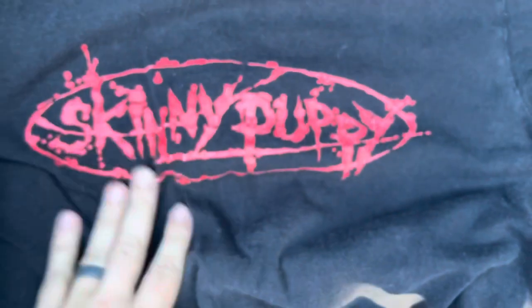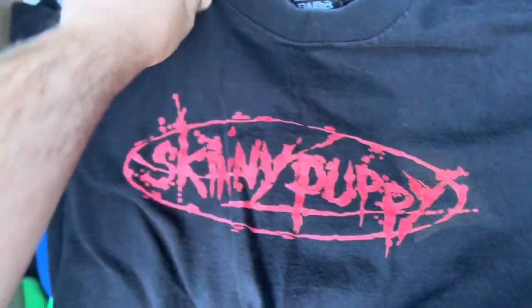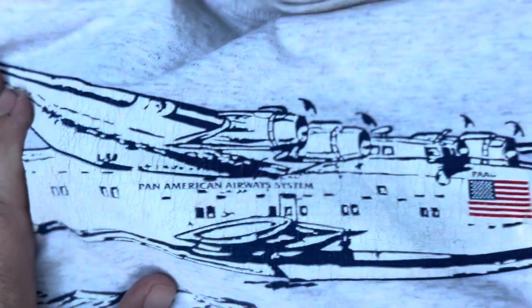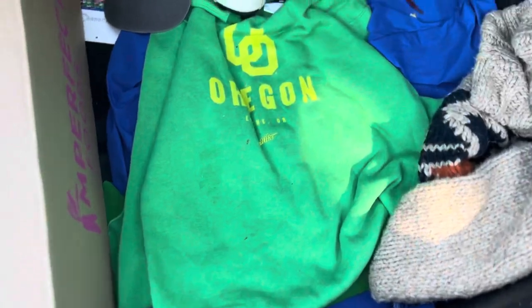I don't see them. But this is like a band called Skinny Puppy. Never heard of them, but some of the shirts sold pretty well. It's not front and back at all, so, well, I guess it is. Maybe another $34 or so on that one. Pan Am Airlines, I know. Pan American Airline System. Sweet graphics there, Hanes tag. Picked up these Pack Sport denim shorts. Hoping to get maybe 25 or so or more on that.